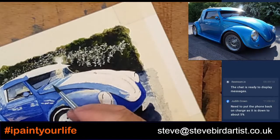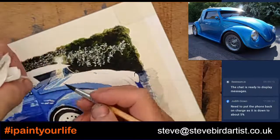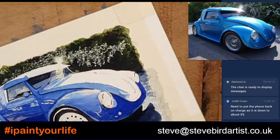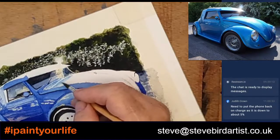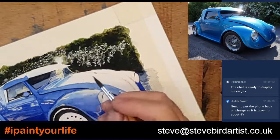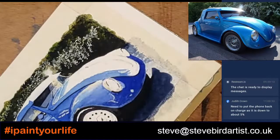There we go. Have to take some. Mistake. Get that off quickly. Yeah, that's alright. I'll take that masking off in a minute. Let's just soften that down where it blends into the white. Constantly working both wet into wet and wet on dry, and then dabbing it out so that the area that we're working in is damp, so that the colour that we put on flows softly.